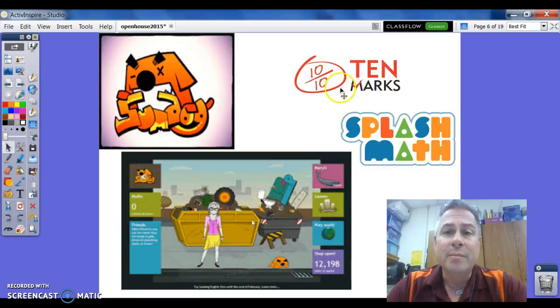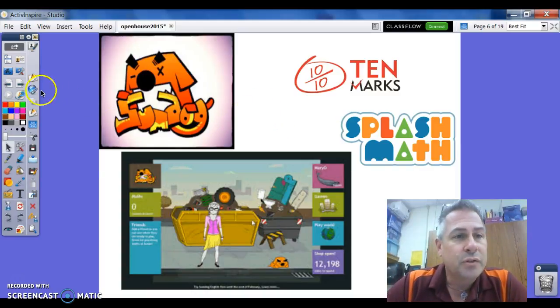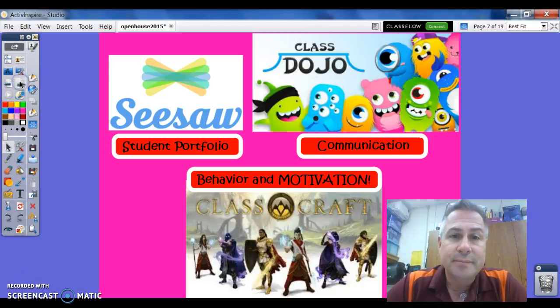Also, we have TenMarks and Splash Math, and they'll all be part of what is up and coming with the kids to help you at home. There'll be some more that we'll have as well to increase or have other choices. So this is where we're going to start. If they have a password for anything, it's going to be found in their password folder on Seesaw.